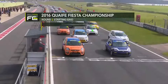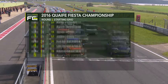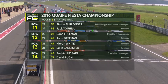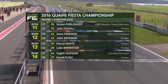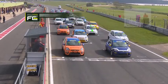Pole position today goes to Sam Priest with Nick Sanderson alongside. Then it's Kevin Sterling and Aaron Thompson, Simon Horrobin and Jamie Going, then Nathan Edwards and Lee Dendy Sadler, Alfonso Skriska and Ryan Falconbridge, followed by Miles Baker, Tim Glover and Sam Oram-Jones. Then we've got Alistair Kellett, John Cooper, followed by Jess King, Peter Dendy Sadler, Stuart Robbins, Simon Furlonger, Jack Uhill, Dana Freeman, then John Bateman, Kieran White, Luke Bannister, Sagir Hussain and David Pugh completing the grid.